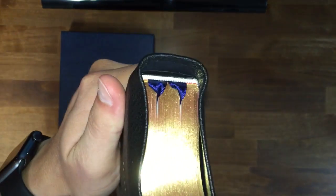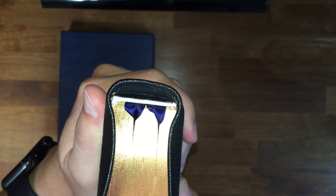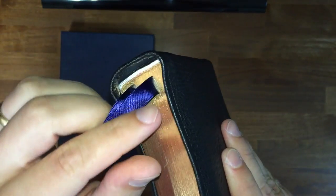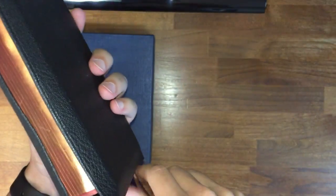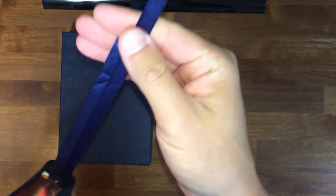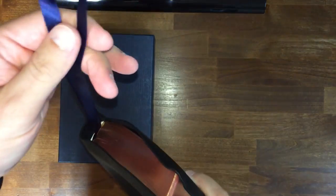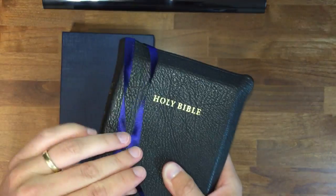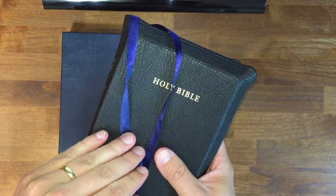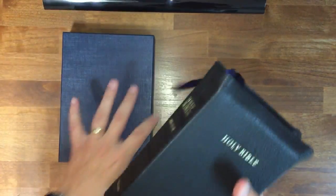White headbands that match the typical Allan style on the top and on the bottom. Very, very nice ribbons, same ones that they use in their other Bibles. Navy blue. It looks like it's showing up kind of royal blue on the camera, but it is more of a navy blue in person.